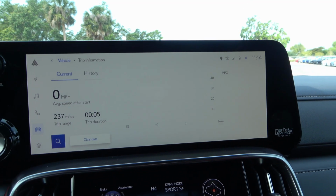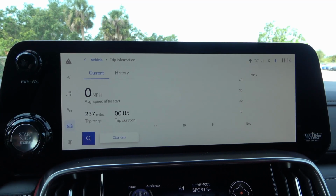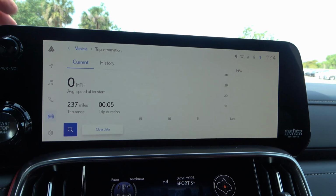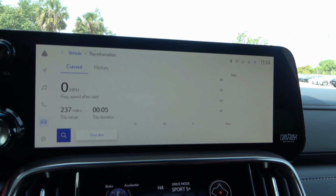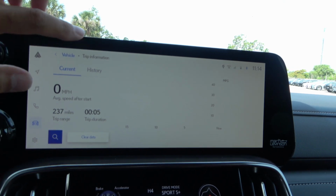You have 17 in the city, 22 on the expressway. Combined is 19. So that's not a whole lot, especially that they have the hybrid powertrain on the Tundra that actually does a little bit better than that. Hopefully, maybe we'll see that in this vehicle as well.